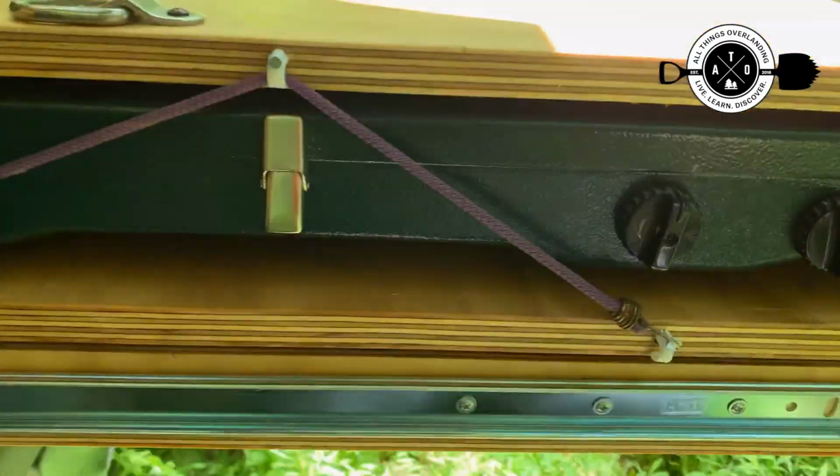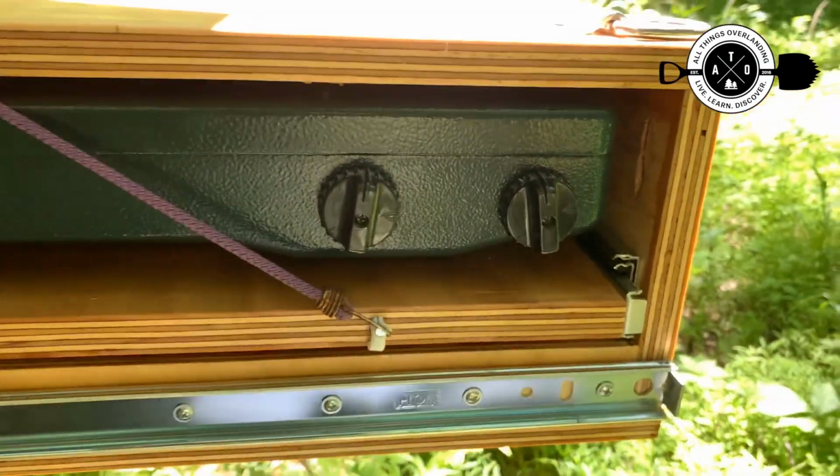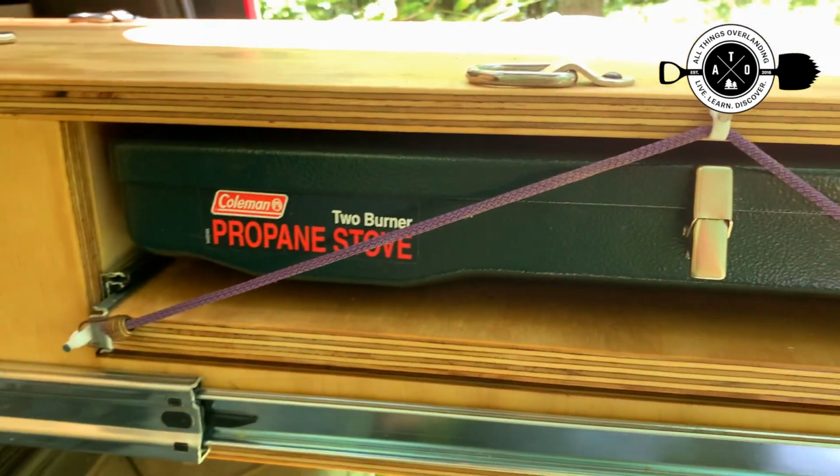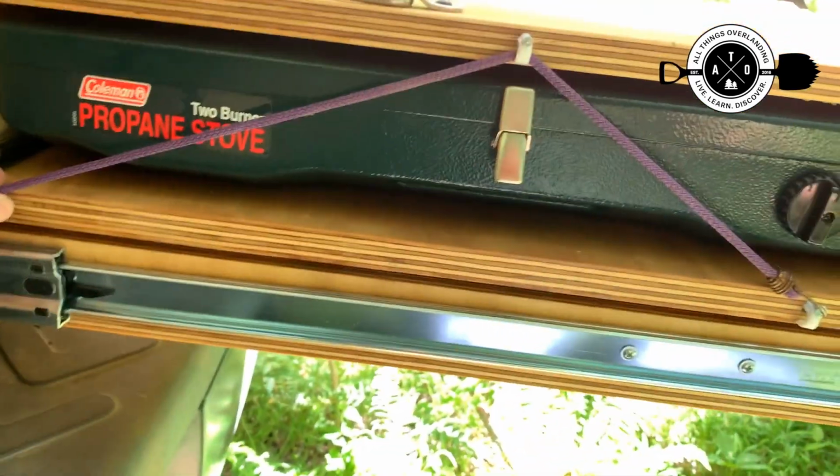This is where my slide is built into the drawer. So there's a big, massive 36-inch slide that holds 250 pounds. And then built into the drawer here is my Coleman 2-burner stove. Again, I'm cheap, and I like to just use stuff I've already got.